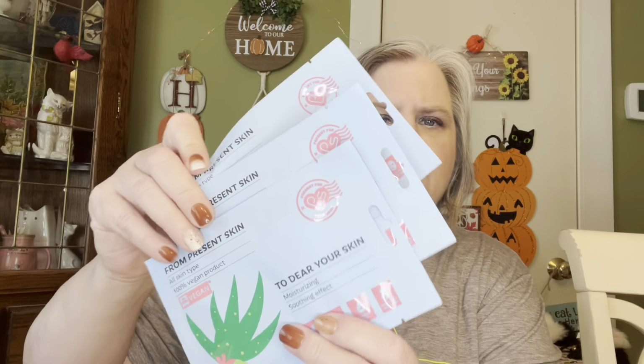This one is revitalizing and soothing. This one is aloe, moisturizing. There's 3 of these. And then, pardon me, brightening. And there's 3 of these. How cute is this, y'all? Cute, cute, cute. I'm excited.